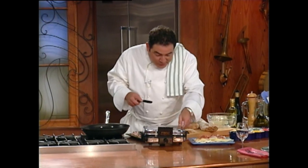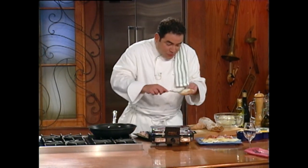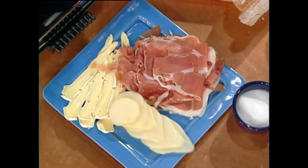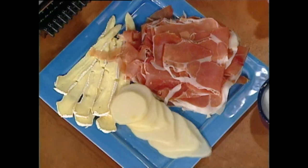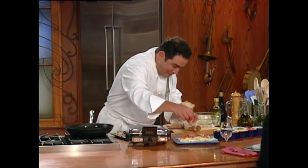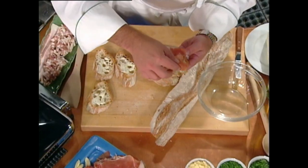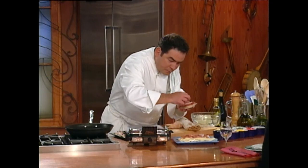And then I've got slices of the prosciutto ham. I've got some pears. Because right now the pears are just starting to get ripe and getting into pear season very soon. So watch this. I take the buttered side, turn it over, take a little bit of prosciutto. Oh, man. Then I take a little bit of that nice ripe pear and a little bit of brie cheese.